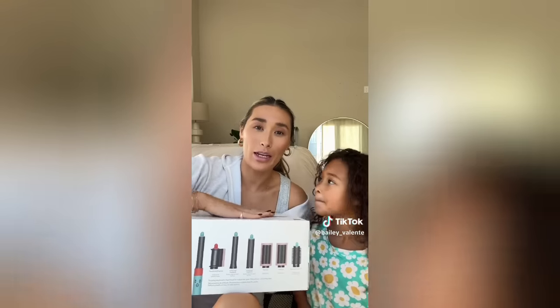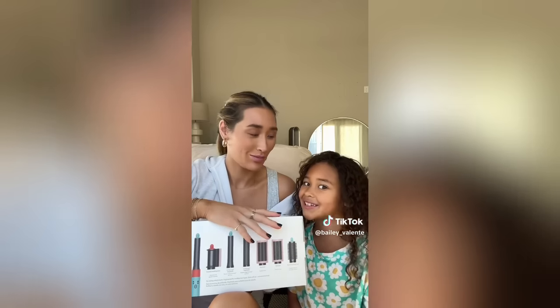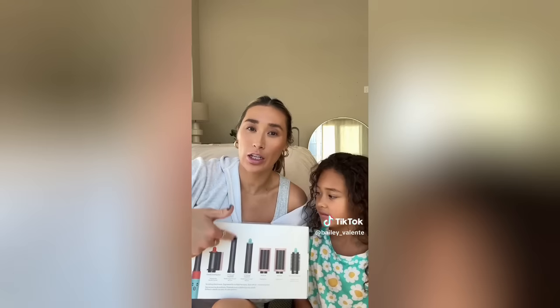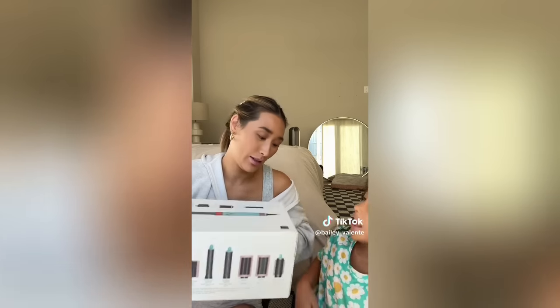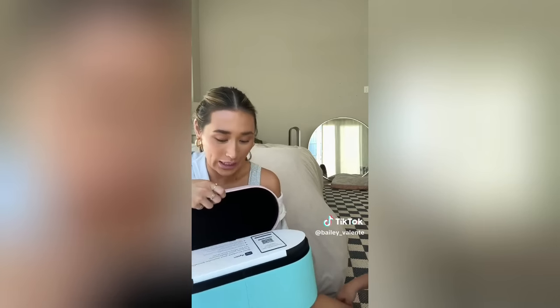I already have the Dyson Airwrap, but I have like the one from the 80s or the 90s? No, from like 3 or 4 years ago. So I don't have the interchangeable barrels, or I have the interchangeable barrels, and then I also don't have the long barrels. And how cute is this color? Should we open it? Let's open it for you guys. This is so freaking cute.